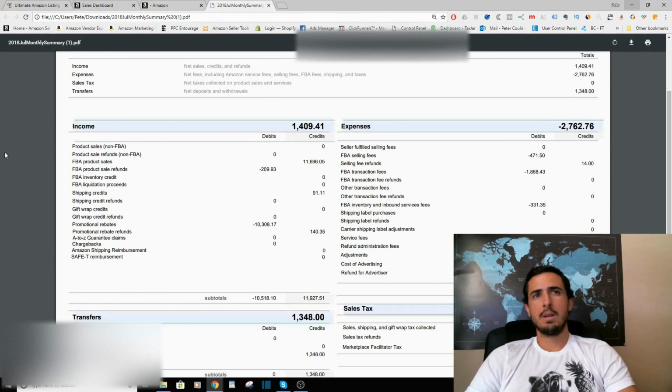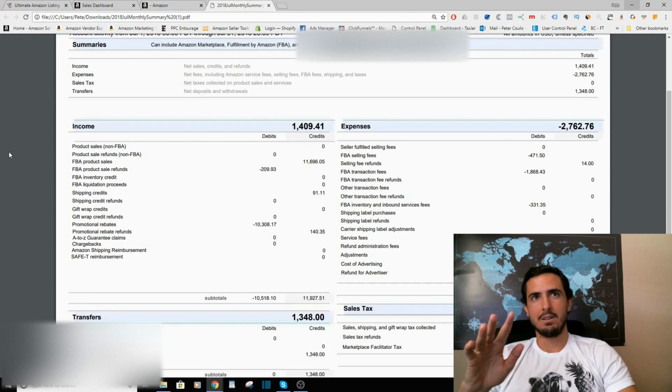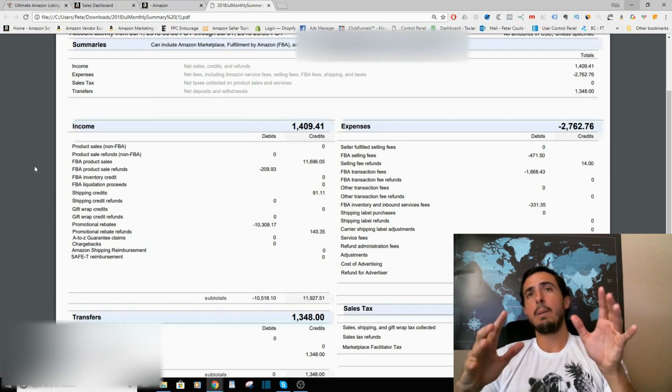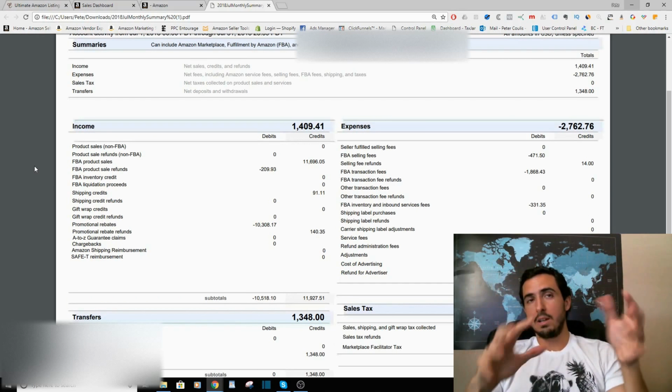First and foremost, these numbers are going to look quite odd to you because we actually just performed a product launch within this account. So the numbers are totally skewed. As you can see, the promotional rebates here are basically eating up my whole entire profit. But again, that's because it was a product launch. These numbers are skewed. Doesn't matter. The lesson still applies, right?